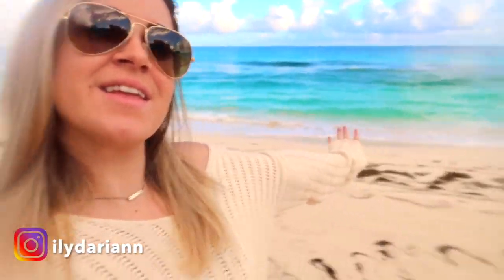Day 3 of Anguilla. I figured I would start off on the beach by myself. It's private. Anyways, I just came down, woke up pretty early so I can get some good shots, and we are actually headed to our other villa today. I'm so sad to leave this place, but so excited to see the other villa here in Anguilla.